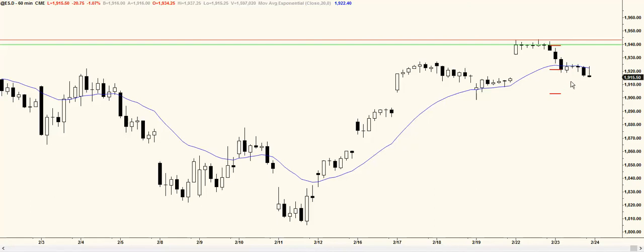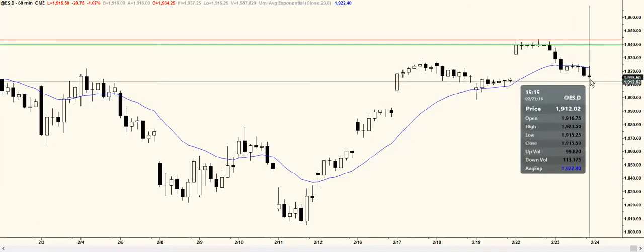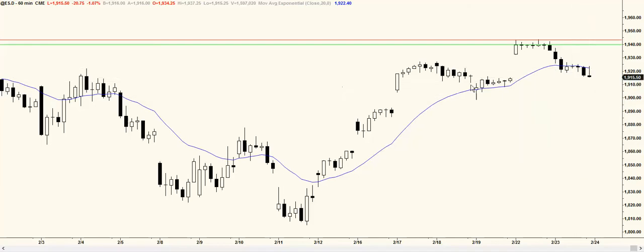But, who knows? I think we'll get a little more down. However, we're at the 60-minute moving average. Maybe we get down to here. Really it all just depends on what the price action looks like as it starts to go down. Weekly chart.